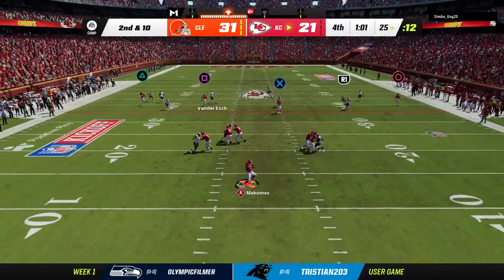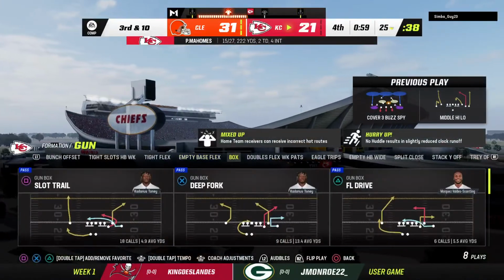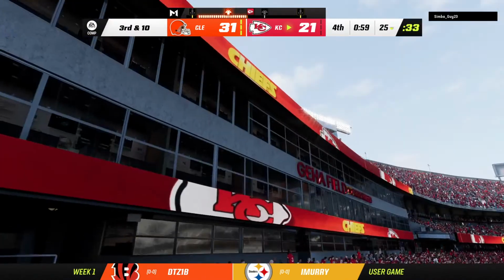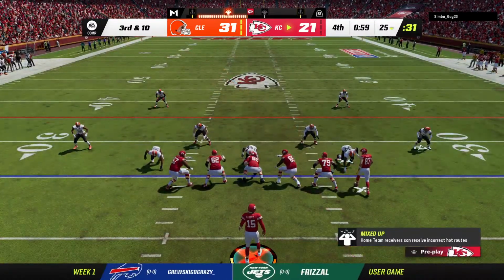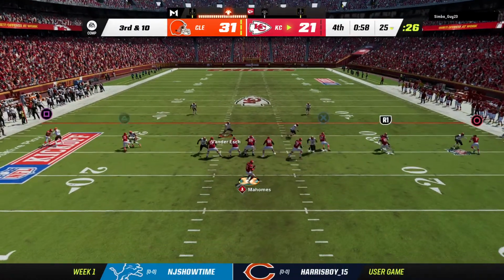Mahomes. And this throw incomplete. Now the defender all over him that time, but it's going to lead to third down. Back-to-back incompletions, but we know this is definitely four-down territory. Time not on their side. I don't think they want to try and get the first down in 2 installments. I think they got to go and get it right here, right now.